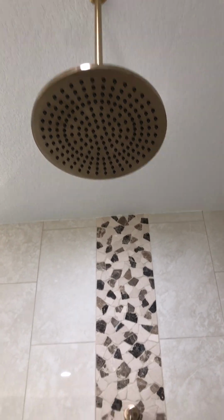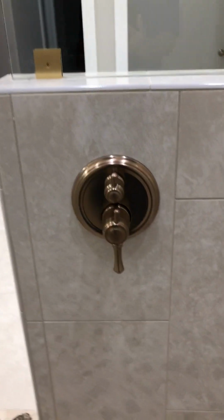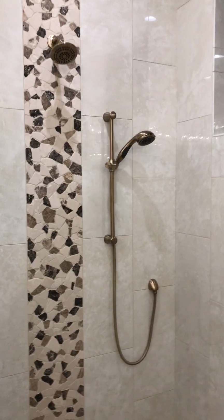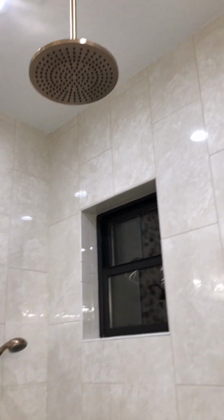You've got a hand shower over here, you've got the head there, and then up above you actually have a rain shower also. A little hidden shampoo niche on the side over here to put some products in. Then you've got your valve, which has your diverter. Literally you can run the shower head by itself, you can run the shower head and the handheld, run the handheld by itself, run the handheld and the rain shower, run the rain shower by itself, or run the rain shower and the head, or turn them all on at the same time. All operated from one control valve right there.